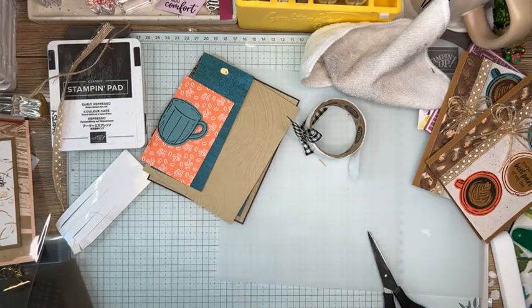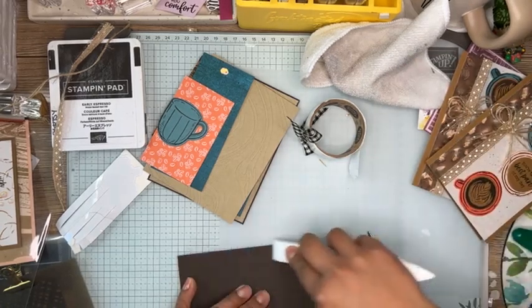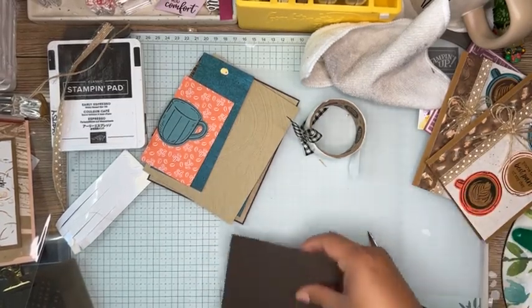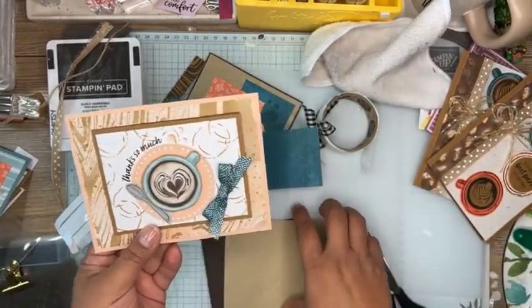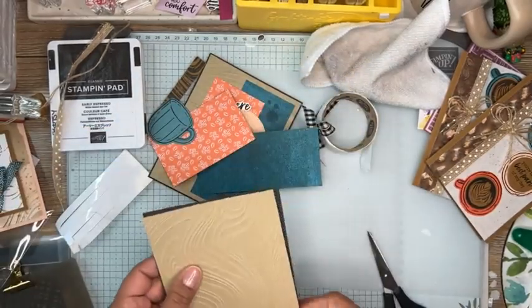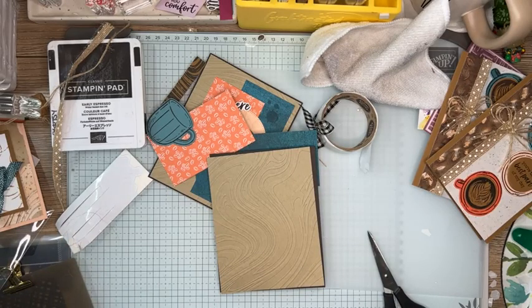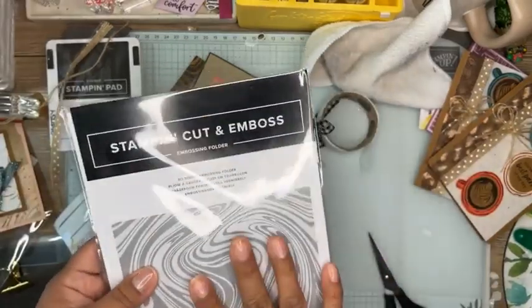Now, there is a new product here. When I saw this, I thought about the Latte Love suite, because this resembles this pattern here. So it's like, oh, it gives it that marble look. I love it. And I had to get it, but guess what? This is not your traditional size embossing folder. Nope. This is a new one.